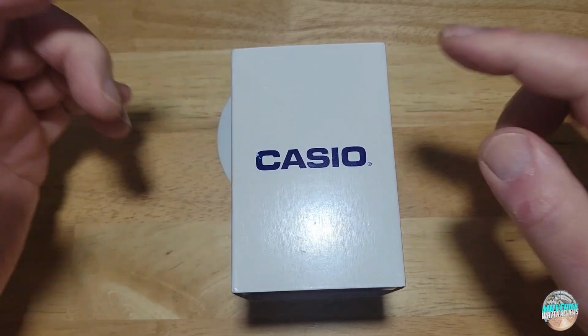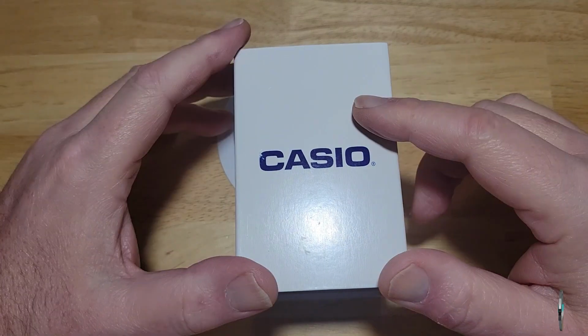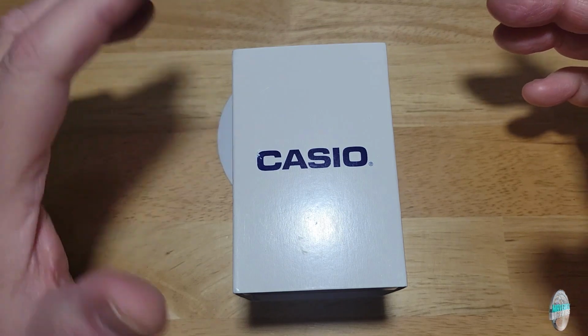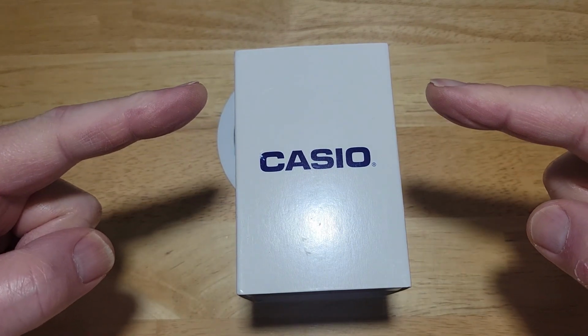Casio has been making some sort of iteration of one of these octagon-shaped watches, like the Casio Royale. They've been making these things for years. Anyway, this is the latest and greatest. I love these watches. I think they're a fantastic value proposition. That's a fancy way of saying you get a lot for your money. Let's check it out.